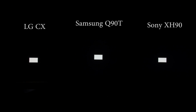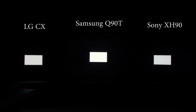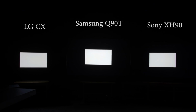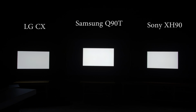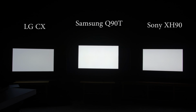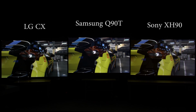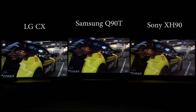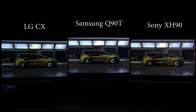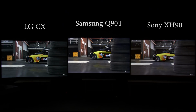At the other end of the contrast ratio spectrum, the Samsung Q90T was able to go brightest, while the LG CX was dimmest full screen owing to OLED's ABL or automatic brightness limiter circuitry, with the Sony X900H somewhere in between. Needless to say, bright HDR scenes in games looked the most impactful on the Samsung Q90T, bolstered by quantum dot technology which, together with the TV's high peak brightness, delivered the highest color volume.